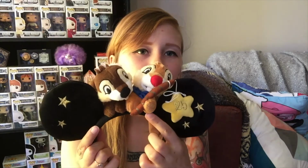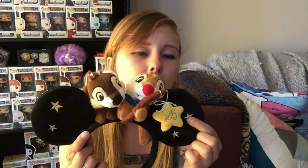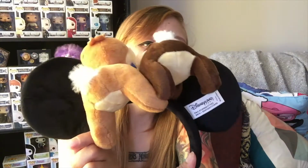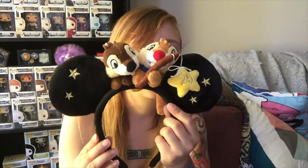The first thing I see on the top are my Mickey ears with Chip and Dale. So Dale is fishing, with the 25 and the stars here. I just thought these were too cute. I couldn't leave them behind, and then their little butts. This really helped the character interaction when I went to meet Chip and Dale during Extra Magic Hours. They absolutely love these ears. You can check out the interaction in my vlog that we'll post eventually. It's very long, I'm warning you now, but they love these ears.